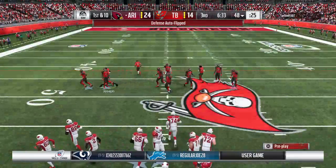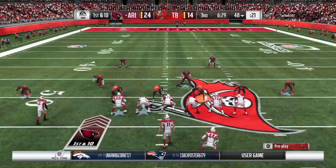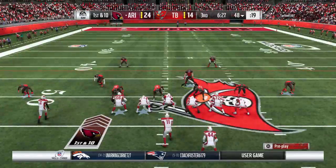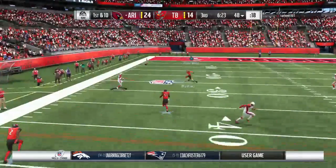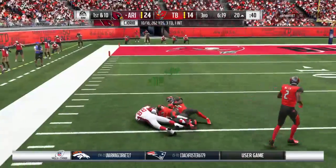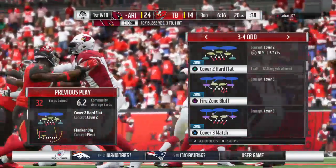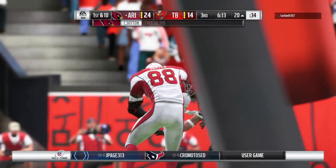Two first downs have them up near midfield now on 1st and 10. They'll look to throw now on 1st down. Sutton reeling it in on the left side. And he's going to get this one down to the edge of the red zone. A gain of 32 that time.